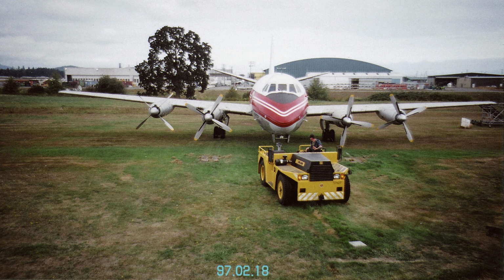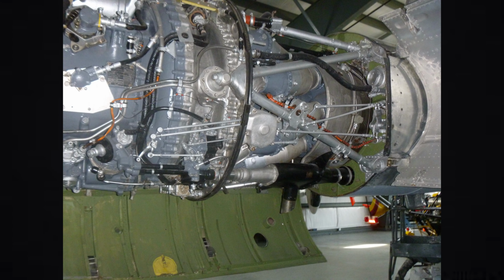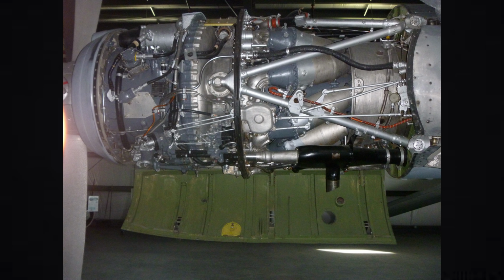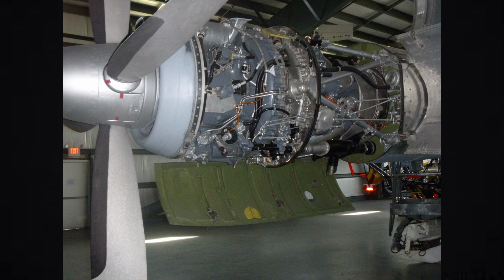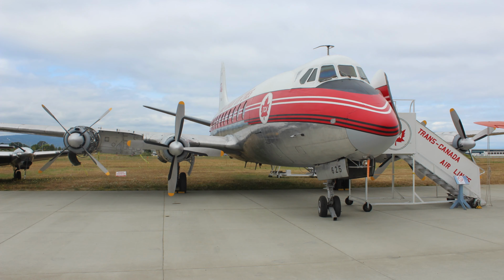The Viscount was the first turboprop to enter commercial service. Power was supplied by 4 of the new Rolls-Royce Dart 525 turboprop engines. The turboprop can be considered a hybrid between piston engines and jet engines. The Viscount has been exhibited inside and outside the museum's Henderson hangar.